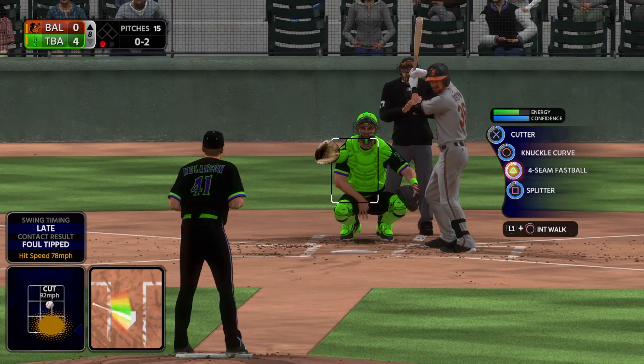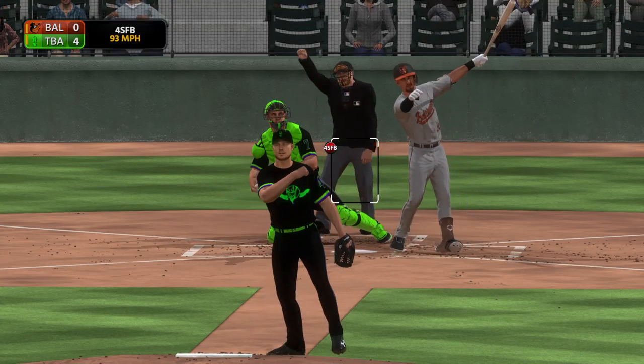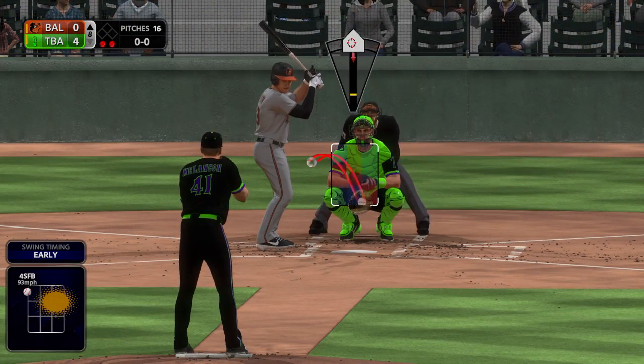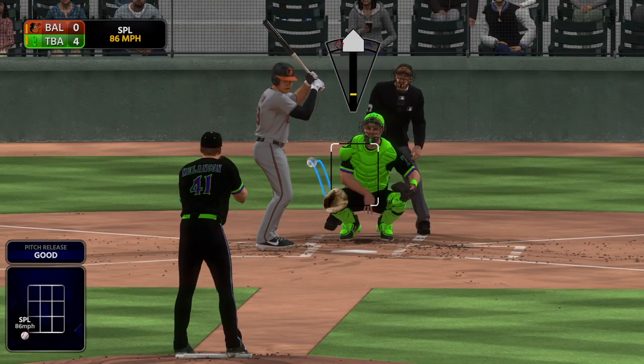No runs, 3 hits, and no errors for the Orioles so far. And this is swung on and missed. 2 are quickly retired to start inning number 8. Jace Peterson will get the call here as he'll hit for the pitcher. And that misses for ball 1. Counts 1-0.